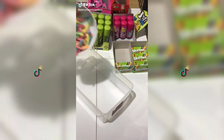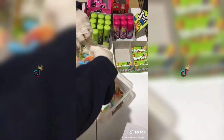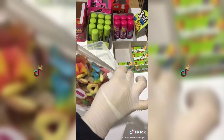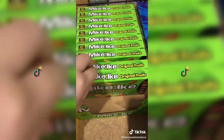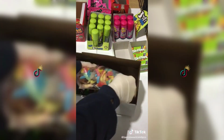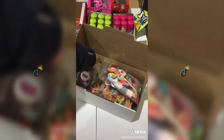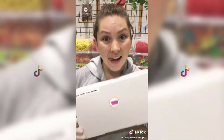Jess, if you're watching, let's pack your order. Jess ordered 1 kilo of pick and mix, which included a lot of my favorite sweets. She also ordered 500 grams of mystery mix, Mike and Ike original fruits, Reese's Pieces, a zombie chew, and a bag of chocolate covered licorice. As always, we've thrown in some freebies. Thank you so much for your order, Jess.